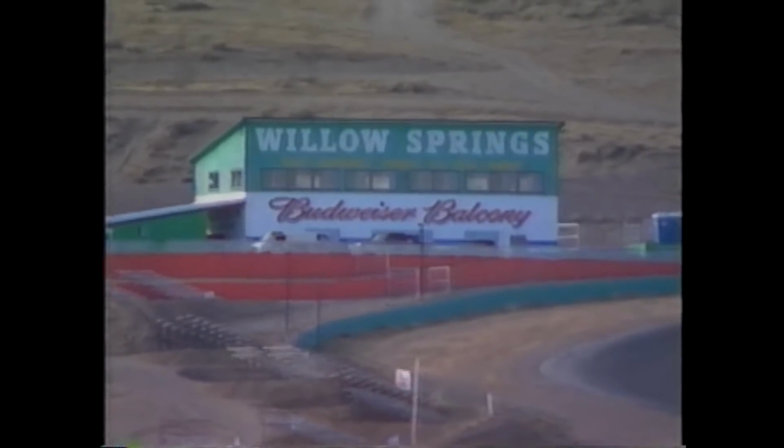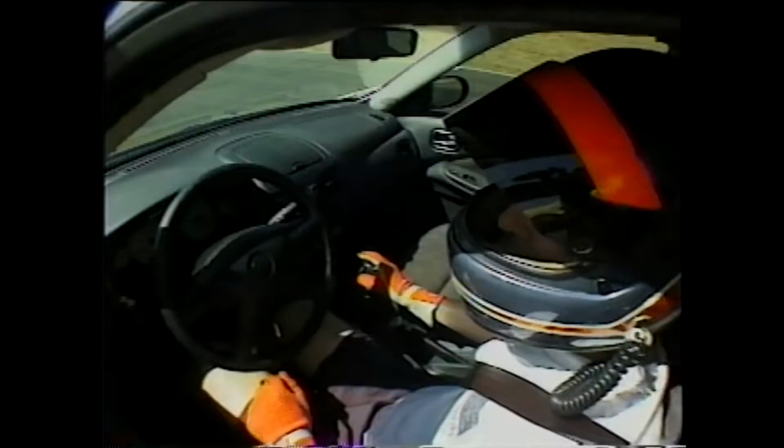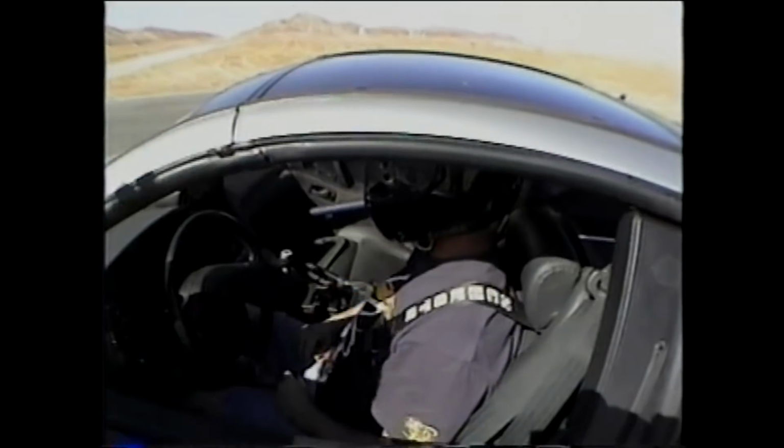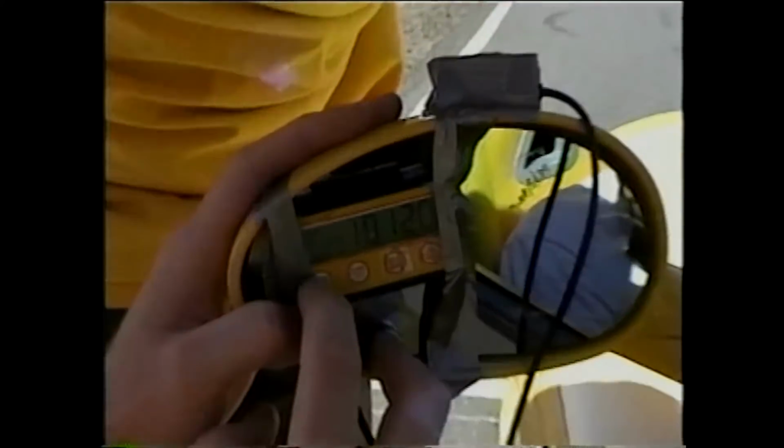Now we're off to the road course. Just the basic streets of Willow course is very tight. It's always challenging at Willow Springs as well. The heat, the wind, and the dust. Let's see how our guys do.